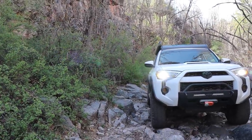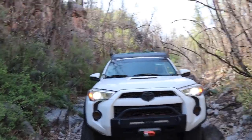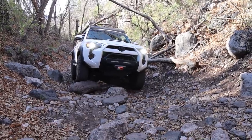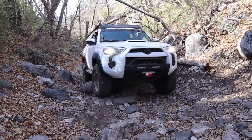And there's nothing really difficult. It's not rock crawling. It's not anything like that. Whoa, it's a little bit rock crawling. It's more like boulder hopping, than anything else. In a Tacoma, in a 4Runner. Yeah, boulder hopping. It is just bouncy. That's the only way to explain it. There's a few spots where you're going to have to get a spotter and just pick your line right and you'll be all right.